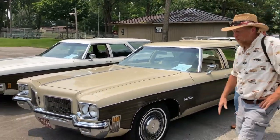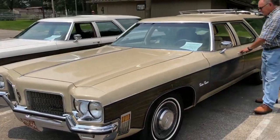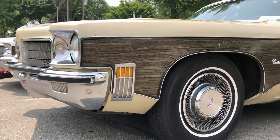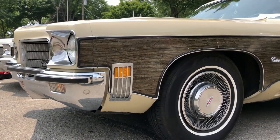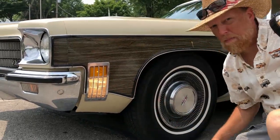It's also got the cornering lights too. This is a rare option. So when you turn your turn signal on, you can see to get around the corner. Yeah, here. You gonna have your headlights on to do that? Yeah. So you can see to drive around the corner, so you don't hit a bunny rabbit.